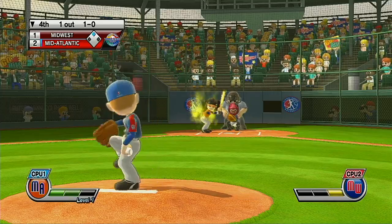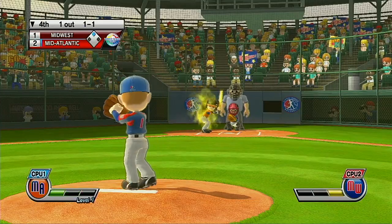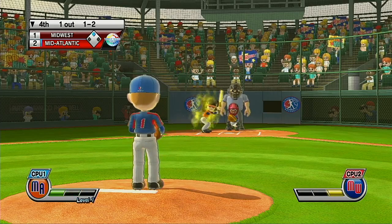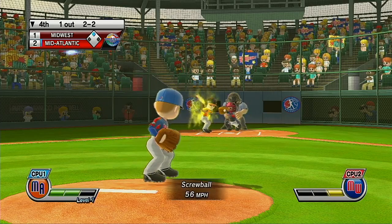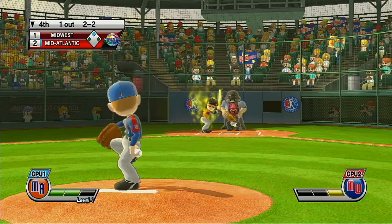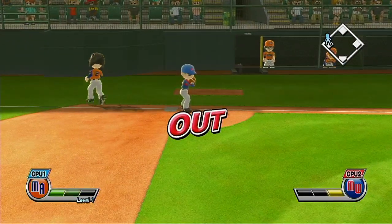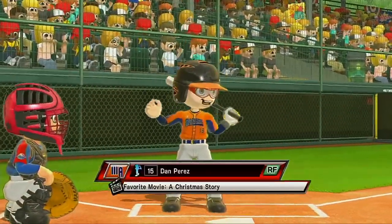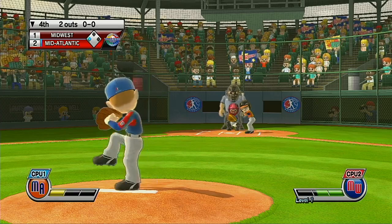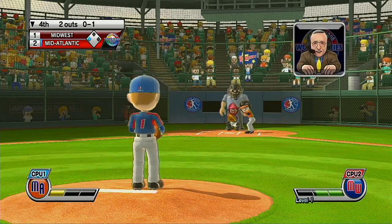We've got a lot of talent here today. Foul ball. Strike. Ball. Two outs. Now batting, right fielder, number 15. Right. This could be a marquee team.